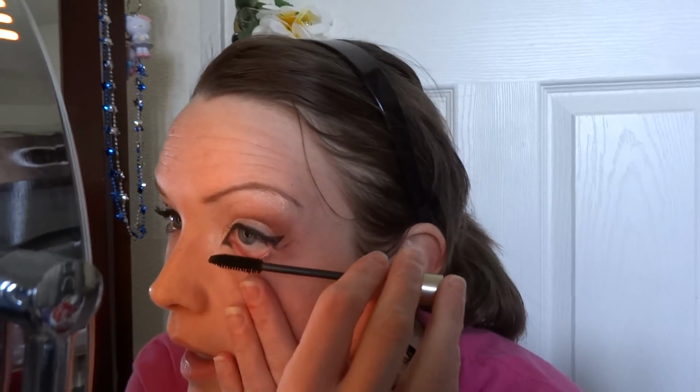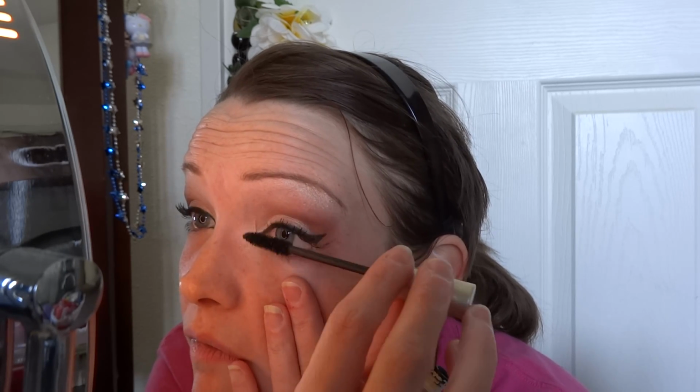I'll clean that up later. What I'm doing is a technique from Makeup by Allie. She started doing this where she takes the tip of the wand and goes over the tips of your eyelashes before you coat them. I'm emphasizing my outer edge just to give me that more flared, Demi Wispy kind of look.